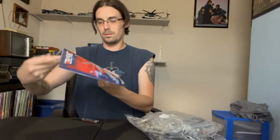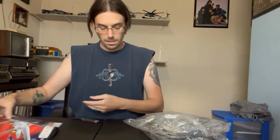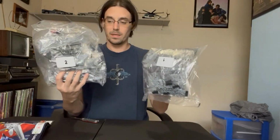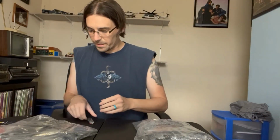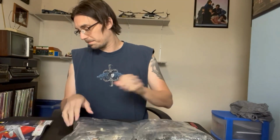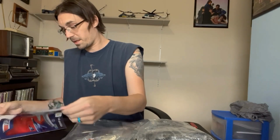First, let's take a look at the book. Book looks pretty standard. Doesn't look too bad. I am concerned that it only has two numbered bags. But I don't know what that means, if it's just going to be one big build, or if it's going to be broken up into small sections. Yeah, apparently you just dump everything out.